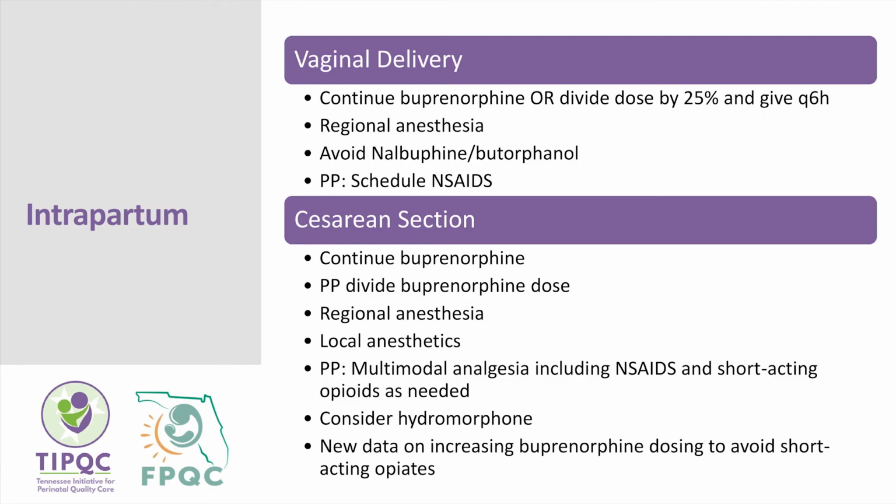For vaginal deliveries, epidural analgesia works well, and postpartum, we continue buprenorphine and schedule NSAIDs. For cesarean deliveries, regional analgesia is effective, and using hydromorphone in the spinal can be helpful. Intra-abdominal muscle blocks can also be used. Postpartum, dividing the buprenorphine dose can help with analgesia, and often additional short-acting opioid agonists are needed.